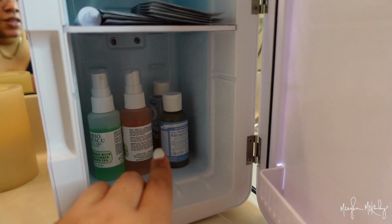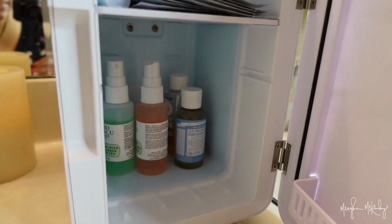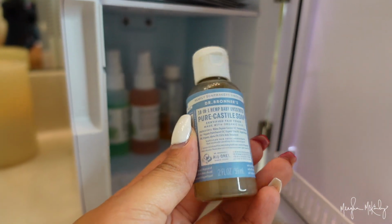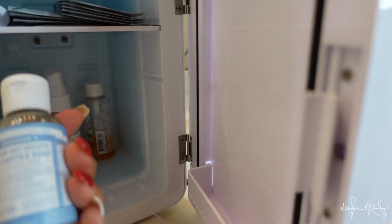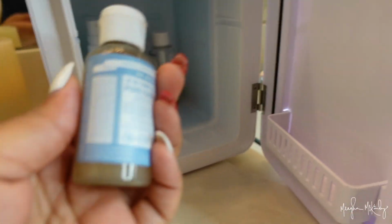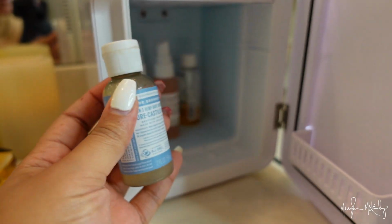So things that I keep in here are my facial sprays. I clean my makeup brushes with Dr. Bronner's. I put that in here. It doesn't necessarily have to be in there. As you can see, it already kind of started to change. It probably does not need to be refrigerated, so ignore that.